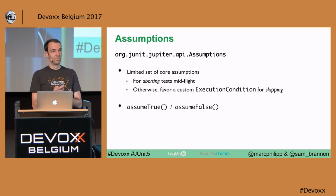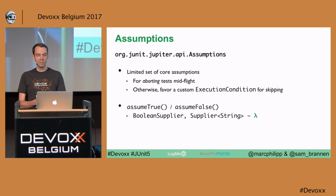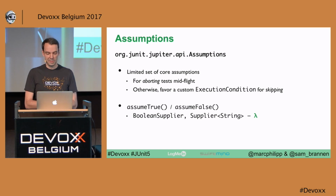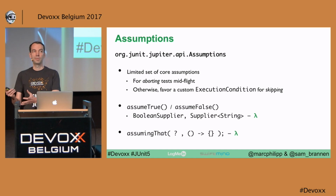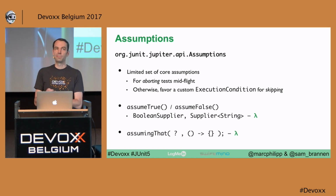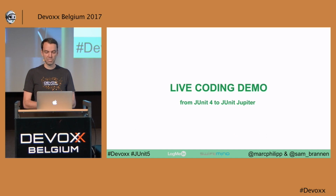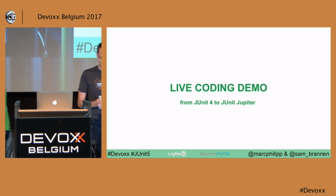There's assume true and assume false, kind of basic things. They take a Boolean and a string, but also a Boolean supplier and a supplier of string, if you fancy that. So you can also use that with lambdas. There's also assuming that, which takes a condition and a lambda expression, and will only execute the lambda expression in case the condition holds true. And now we'll jump into the first live coding demo, which Sam will do.